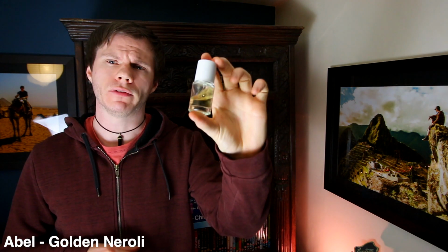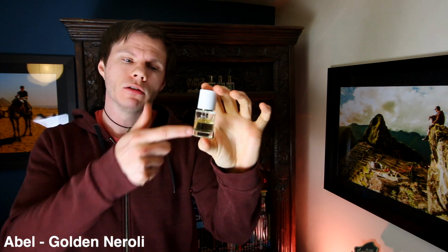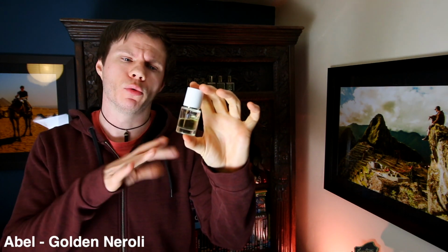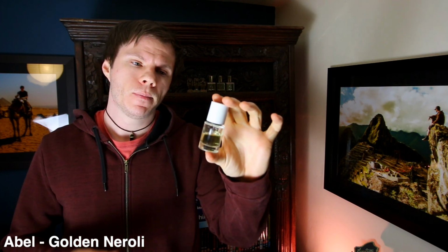The next one from Abel that I will also reach for, that I don't own yet, but I can show you what it will look like. This is a 15ml travel spray that they do. I just purchased one called Golden Neroli. This one I'm holding here is Cobalt Amber, which I associate more with cold weather because it's based around vanilla, it's sweeter. But Golden Neroli is a really beautiful fragrance.